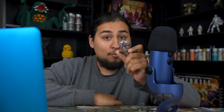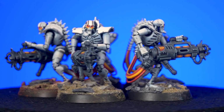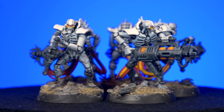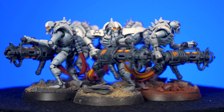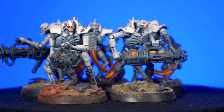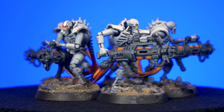Next, 5 Necron Immortals. These models are 5 Necron Immortals with Tesla carbines from Games Workshop for the game Warhammer 40,000. I collected my Necrons when I was in high school, and I've kind of put them away for the last 5 years. So coming back, I wanted something that was the same scheme that I did pick when I was in high school, but that I could paint much better now.